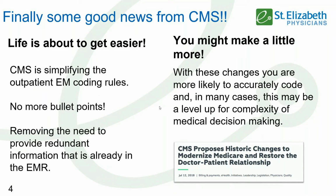So for those who every day look at how many history of present illness and how many review of systems bullet points and how many exam bullet points and are we using the 95 or the 97 guidelines, they're getting rid of all that. They're removing the need to provide redundant information that's already in the EMR. I liken this to when we had our paper charts and all we did was initial the past medical history or the medication list or the allergies for the date of service instead of having to redocument all of that in a handwritten progress note. We never did that until the EMR.